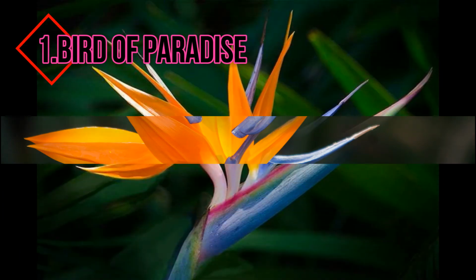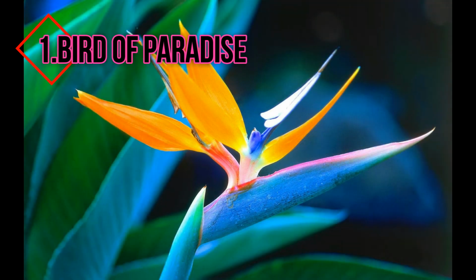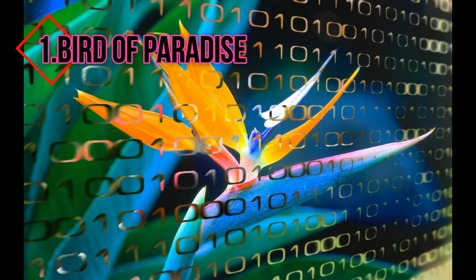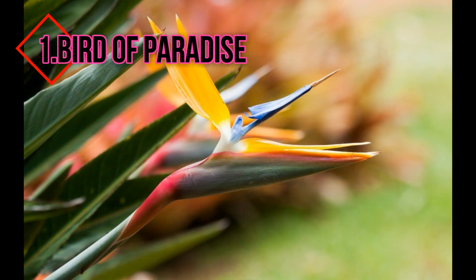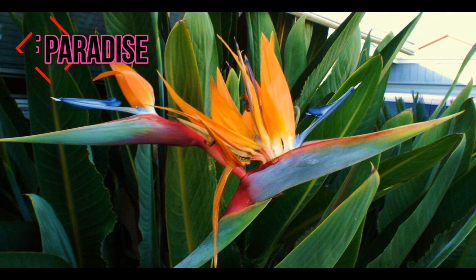On blooming, each flower has 3 upright, orange-colored sepals and 3 horizontal, blue, inner sepals. The plant also has long, green leaves. Altogether, this flower resembles a flying bird of paradise, one of the most colorful birds in the world. Bird of paradise grows well outdoors. It needs full sunshine. Once the flowers fade away, you should cut back the stems to encourage the next round of blooming.